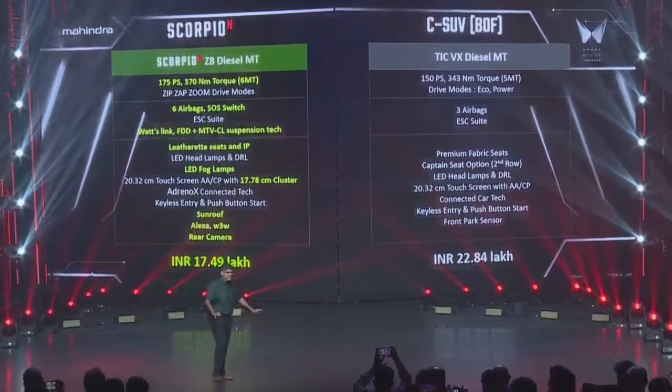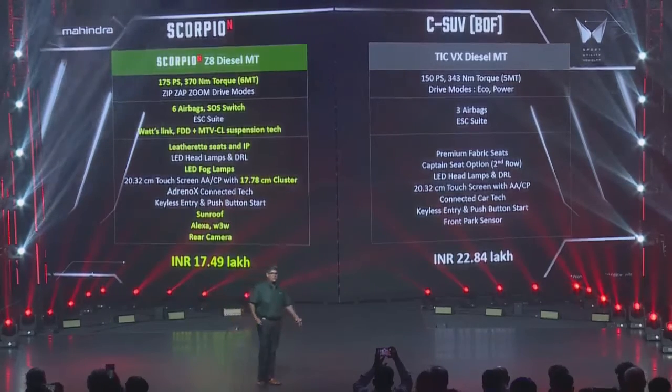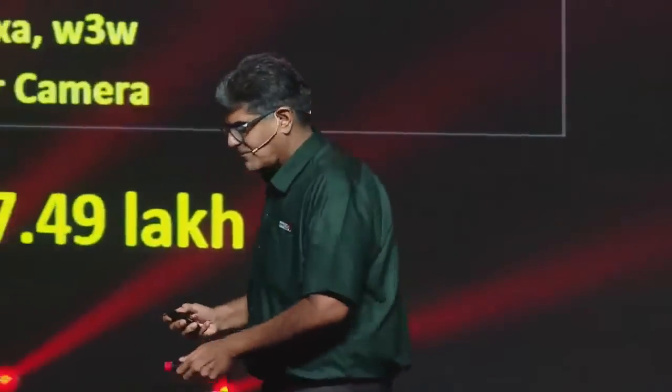Again, significantly lower. From a value point of view, it's 4.5 lakhs. That's a lot.